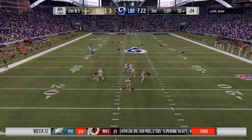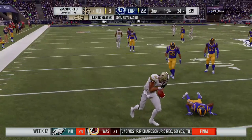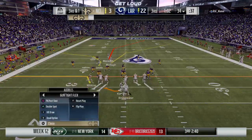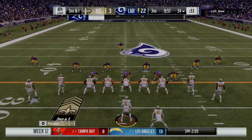Second down, Bridgewater. It's a short one here, complete to the tight end. And he'll get it up near the 35, right at the 34 here. 4 yards on the completion, and it sets up a 3rd down.